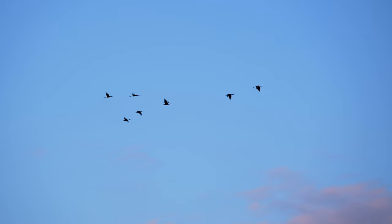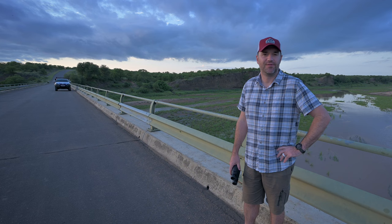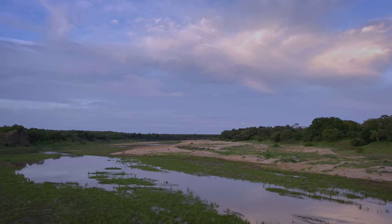Morning. I'm standing on the Letaba bridge. Yesterday we got to Letaba, we decided to just relax. Not a long, but a busy 5 days before. So we took the opportunity yesterday to just relax, have an early braai. But I'm out this morning on the Letaba bridge. Beautiful sunrise, some nice clouds around.